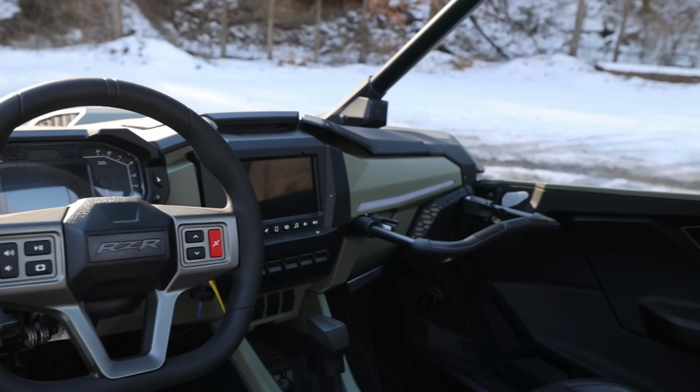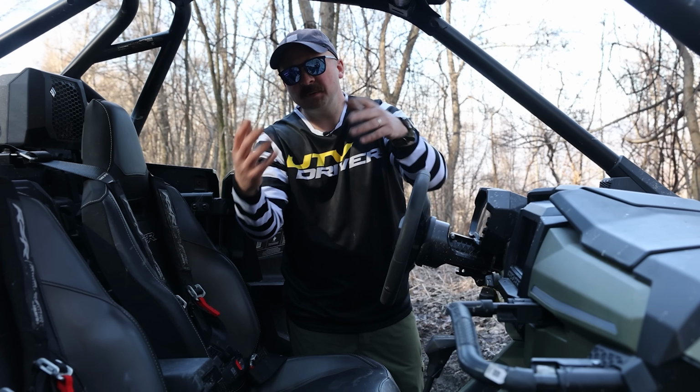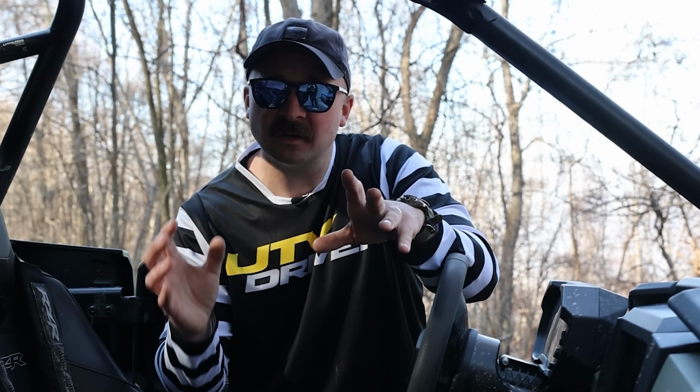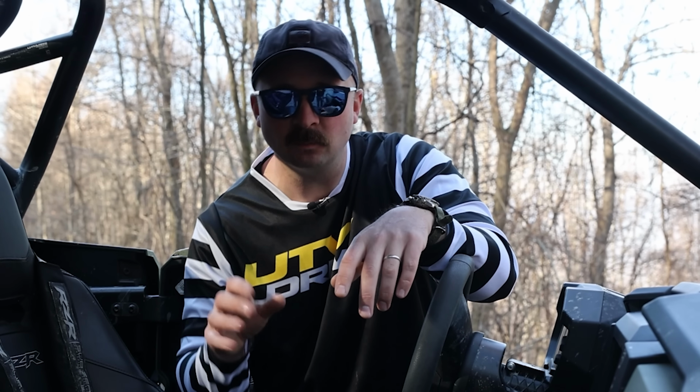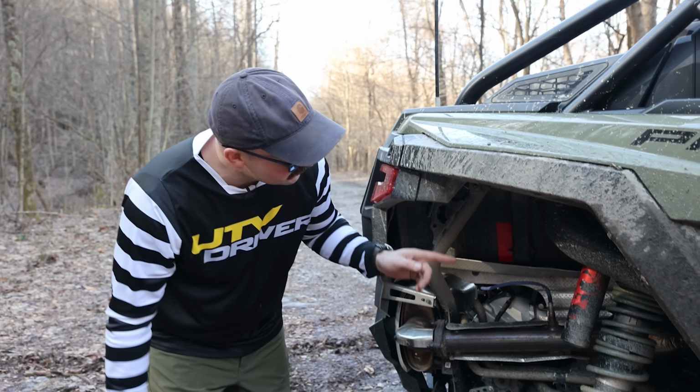It just gives it a little bit more of a premium feel, and it shows that Polaris is thinking about the design. Yes, there are other rigs with nicer interiors, but Polaris really stepped it up a notch this year, and we love it. Number 4 is this engine.